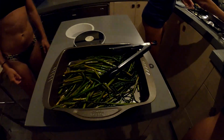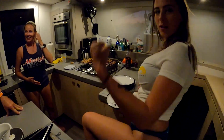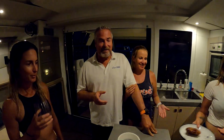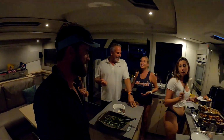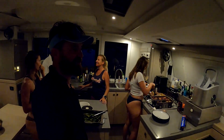So we have thighs and drumsticks. Do you want a thigh or a drumstick? We have a good friend who's a super nice guy. Steve is known in our family as the chicken whisperer. If you want to be known for something, it's a good thing to be known for. I'm a pigeon whisperer. She can talk to pigeons.